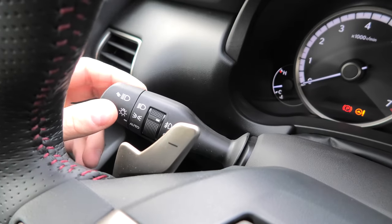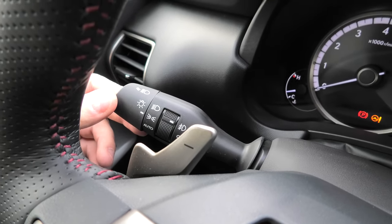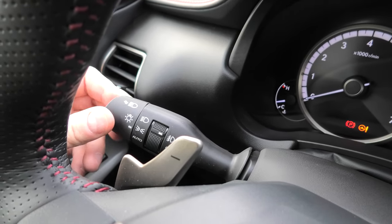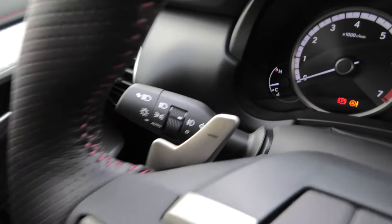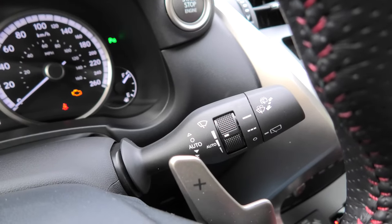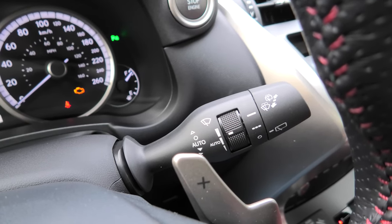Headlamp controls are on the left side. Right now it's in auto mode. Daytime running lights and low beam. Right here we have the fog light controls, off. On the right we have the windshield wiper controls, which are rain sensing when set to auto mode.